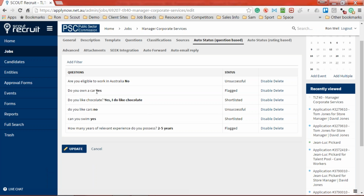So that last point that you just made around flagging a particular skill, now this is a demo database, but if the guy owns a car, I'm going to flag them so that we can configure that at the job level. So for this particular role, if the guy says, yes, I've got that particular capability, we can flag them. If they like chocolate, for example, we automatically shortlist them because I think that's a really important skill. But this is all highly configurable. So the answer to your question is yes, we can do that.